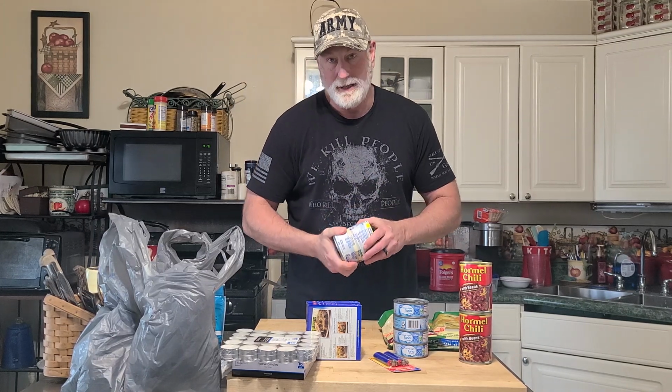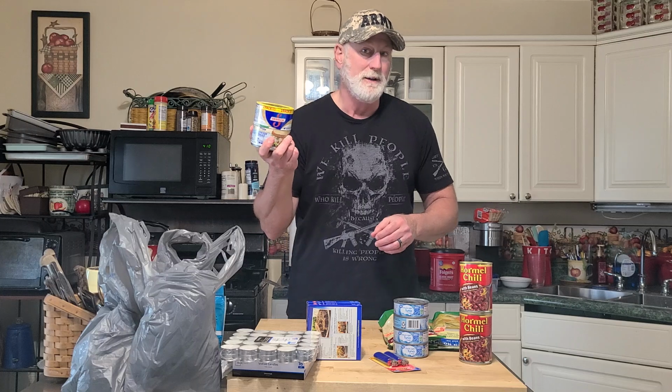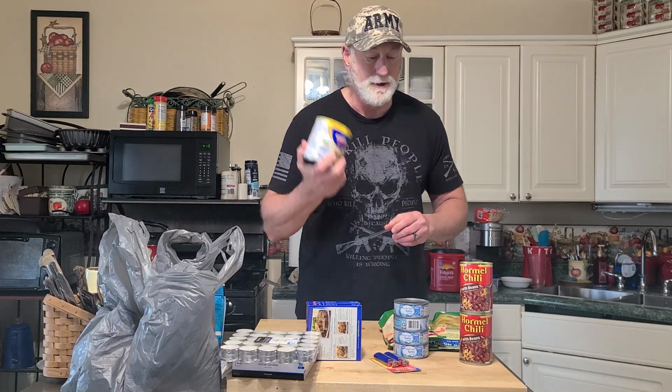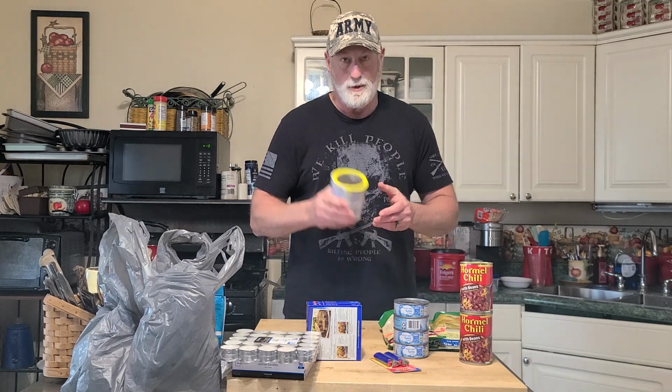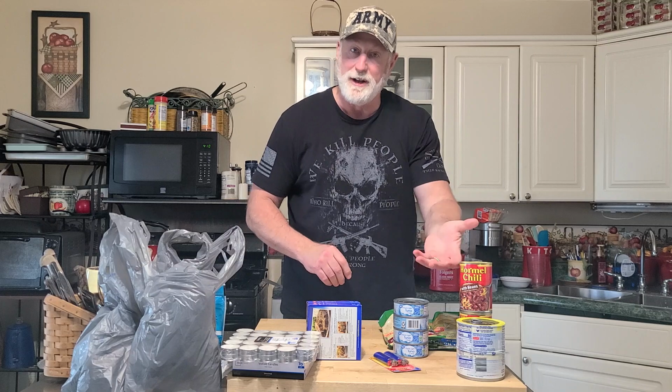To give you an idea, your body needs about half a gram per pound of body weight if you're fairly active. So with me, minimum I need about 125 grams a day, but I try to kick it up to 200 because I do work out pretty heavily. But one of these cans nearly gets me there. So I bought that because it was on sale.